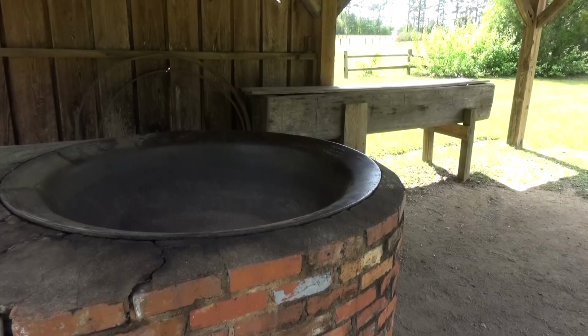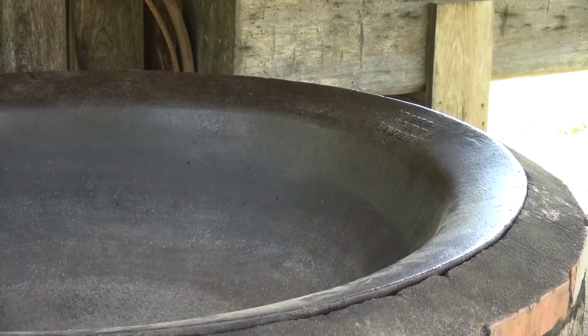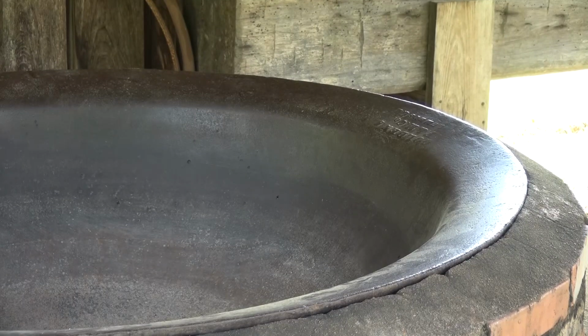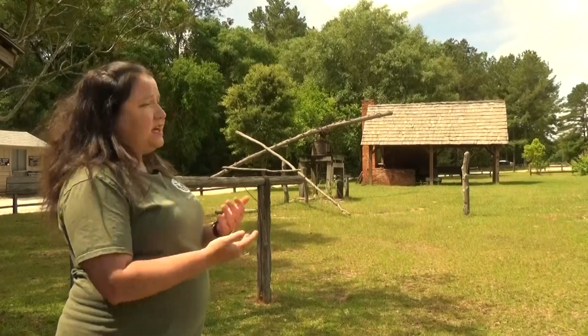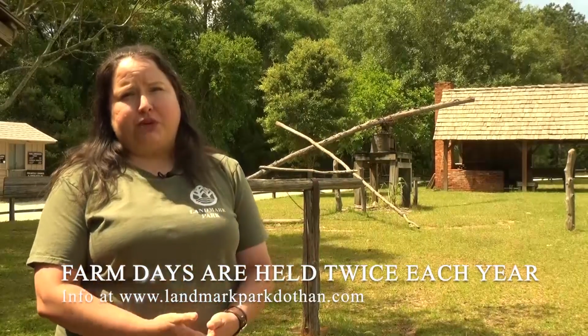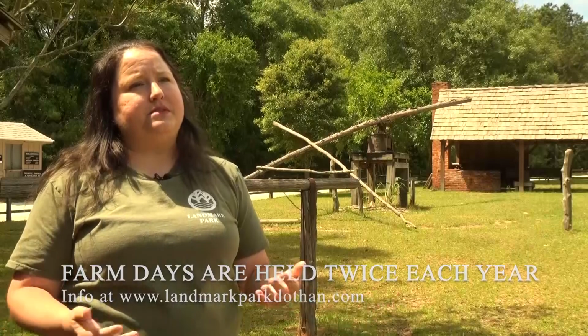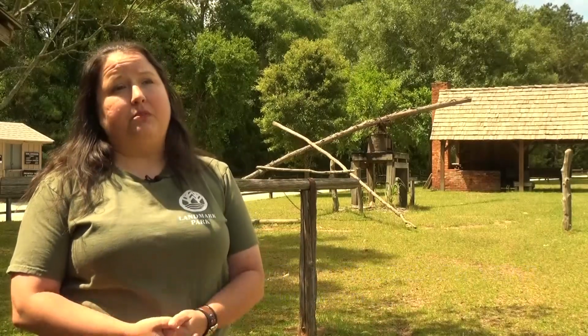And then you take the juice over to the kettle, cook it down, and it becomes syrup. And we sell the syrup at the event, so you get to see it from start to finish. It's a very interesting process. We do that at our fall farm day, and we plant a lot of things at spring farm day. So if you come to both, you can really get a good feel for what happens throughout the year on a farm.